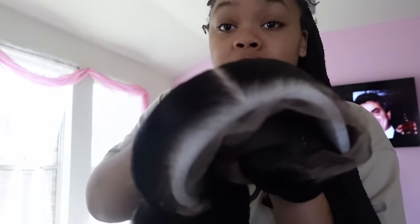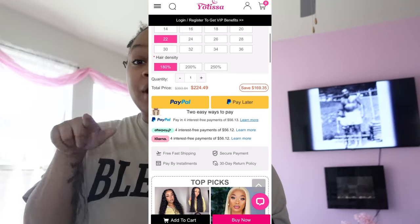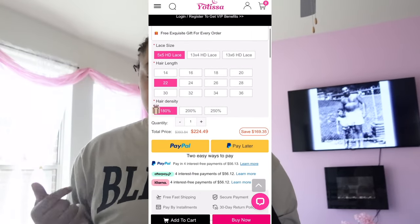So if you're a beginner friendly type of wig install girly, if you don't really know what you're doing, this is something that's quick, easy, that you can just literally simply pop on. Come on now. Still stuck on Amazon wigs, but I'm gonna let y'all have it. And this was not expensive. I think on the website it's only what, $200? Y'all spend $200 on Amazon wigs. The lace be messed up, let's be real.